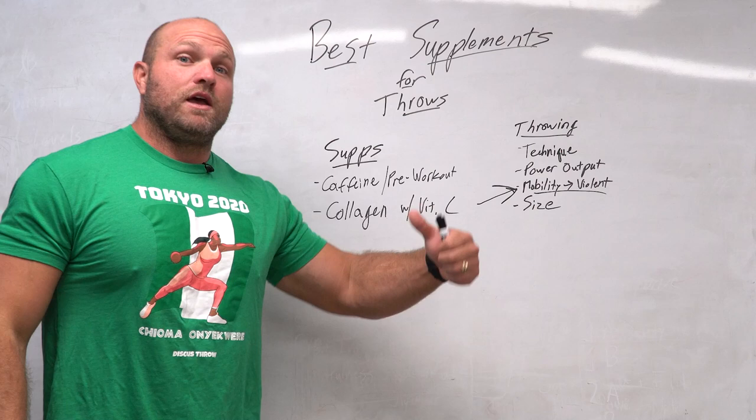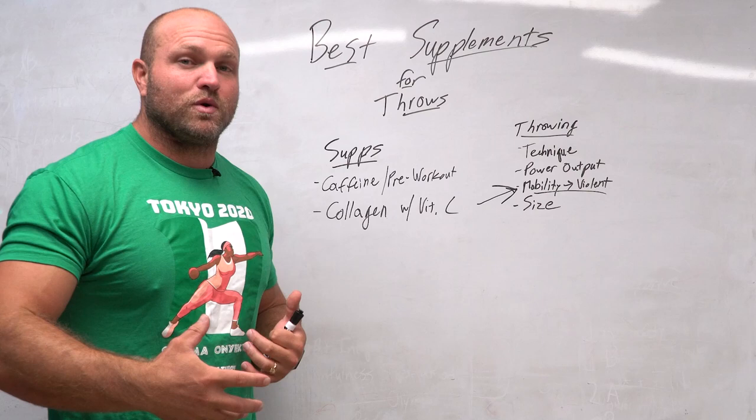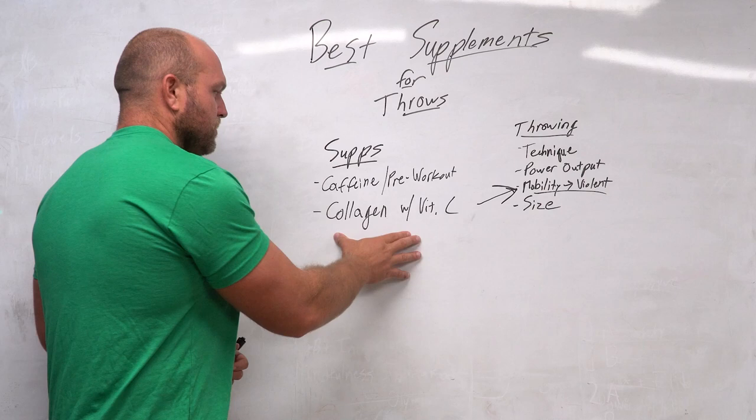If we add in 20, 30, 40 grams of collagen, now that's a little bit more protein that we can put into our diet. That's a little bit more calories that we put into our diet. And that's gonna help us increase that muscular size and improve our overall recovery. If our recovery is improving, we're gonna be able to add muscle mass a little bit easier. So utilize that every single day to help improve your joint integrity and enhance your mobility.